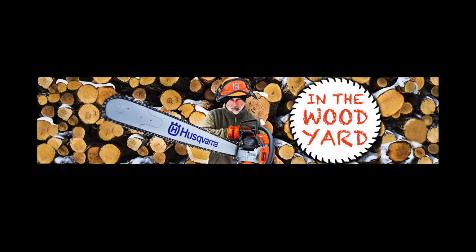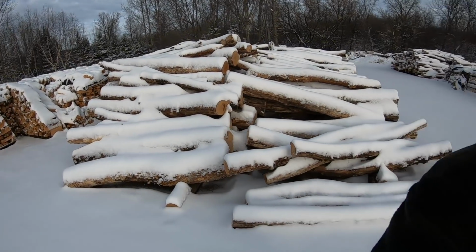Today, in the woodyard, the white death is upon us. We got to get rid of it. Coming up right now. Snow happened. Don't like it. Got to get rid of it now. Don't like it. Got to get rid of it. Did I mention that I don't like it?